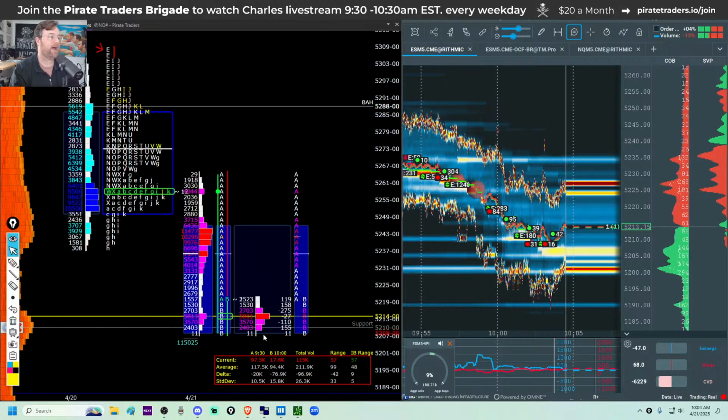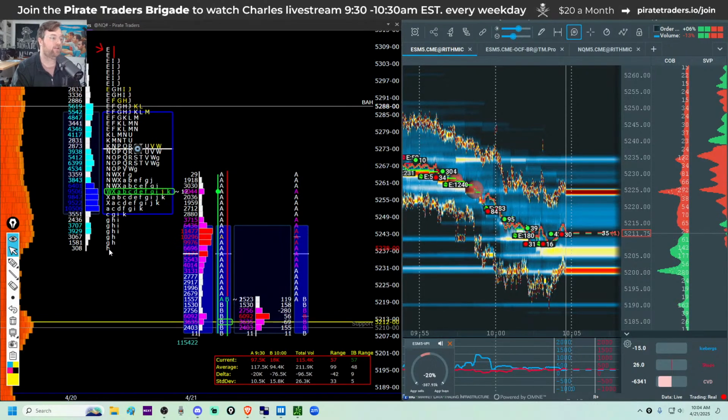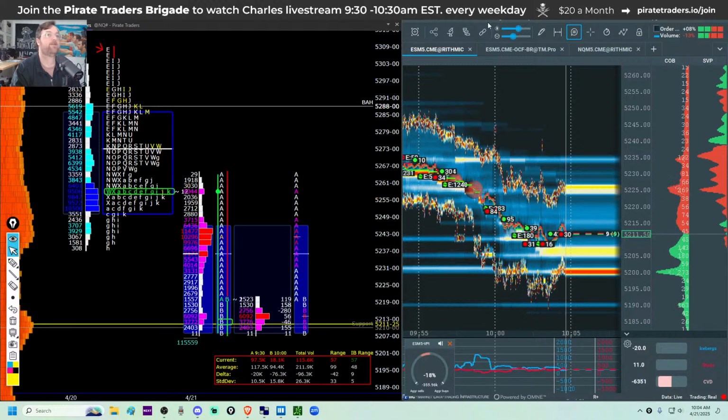So once again, looking for a bounce right here at 52.10 that comes back to the overnight low, 52.38, and new selling there is bearish for the next move to the downside.